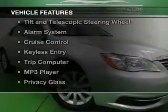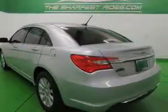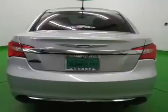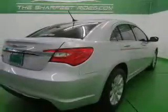The features include Sirius XM satellite radio, digital audio input, automatic climate control, tilt and telescopic steering wheel, an alarm system, cruise control, keyless entry, a trip computer, an MP3 player, privacy glass.